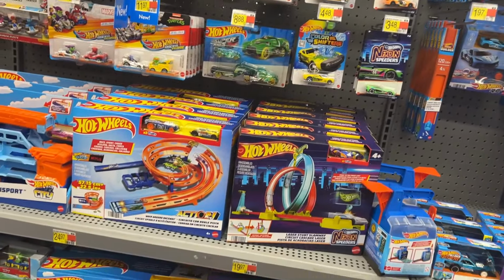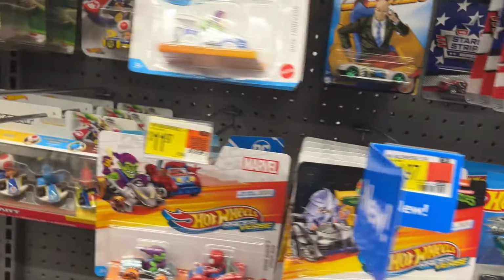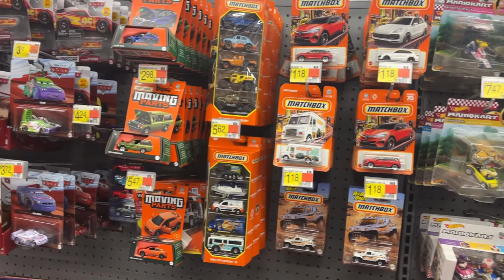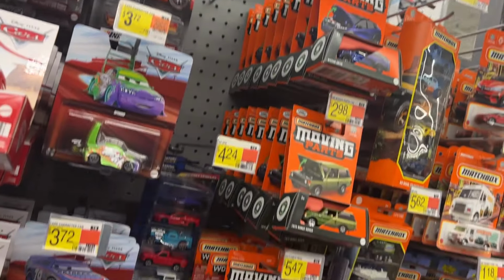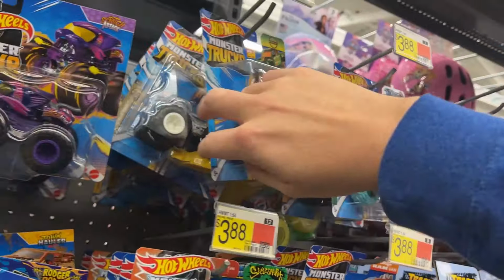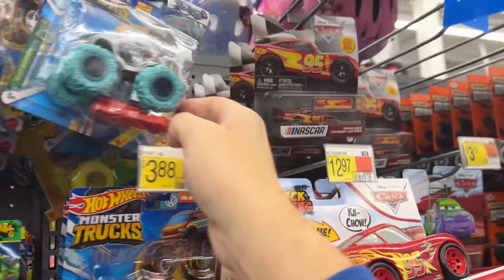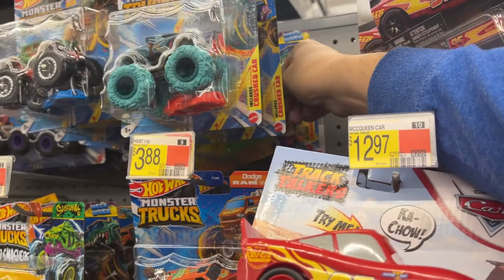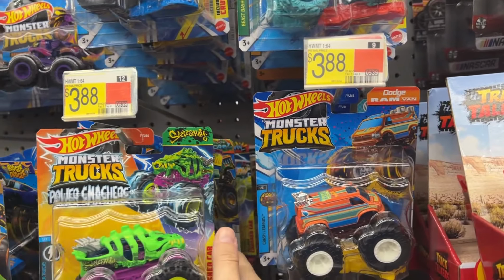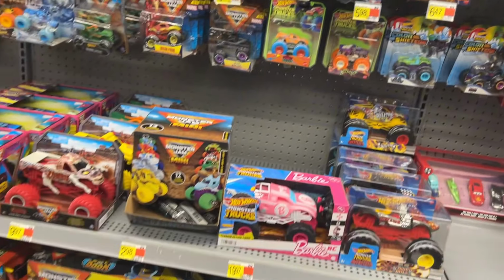Neon speeders, color shifters, Racerverse 2-packs. Nothing different there. Matchbox. Not seeing a whole lot. Got some monster trucks. What we got in that? The wolf is awesome. Bigfoot. Let's push that back there. One back here trying to wreck out. Let's get him back up there. Demo Demon, Volkswagen Beetle, Mega Rex, Recreational. Still no 2-pack of Joker and Batman. I haven't seen that thing at all.